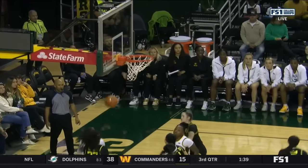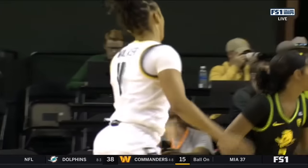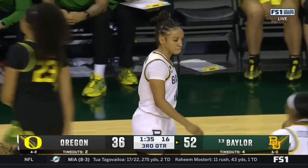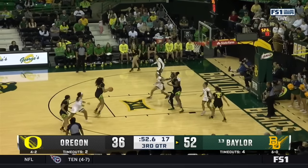All you have to do is step in. That's a dare-me shot. Look, you're so far away. If you're one slide from recovery, it's a contested shot. If you're two slides from recovery, it's an open shot. Inside of 55 here in the third. Walker, nice job defensively.